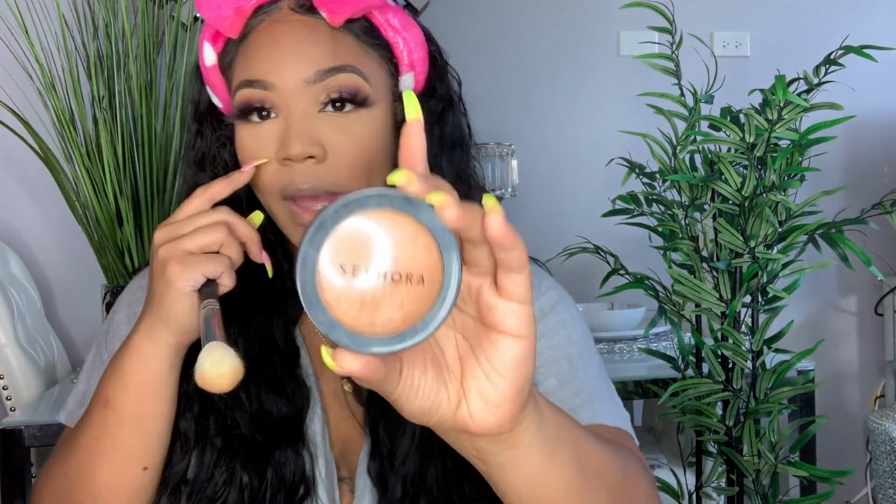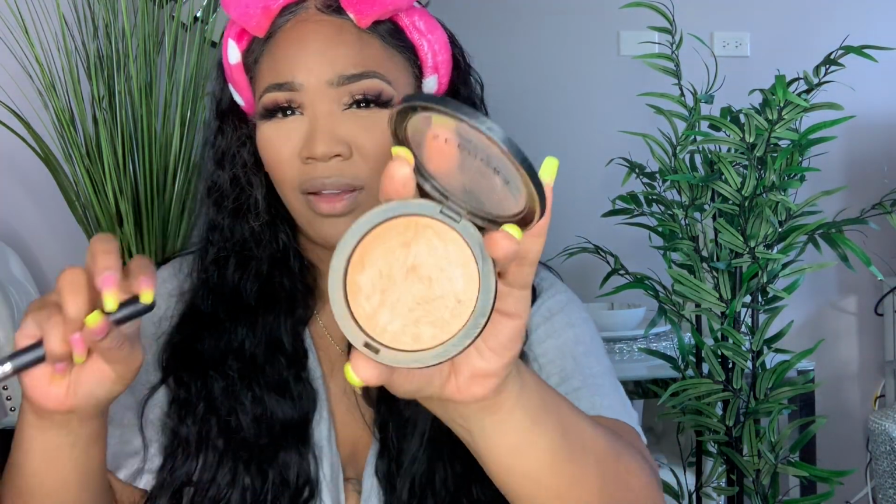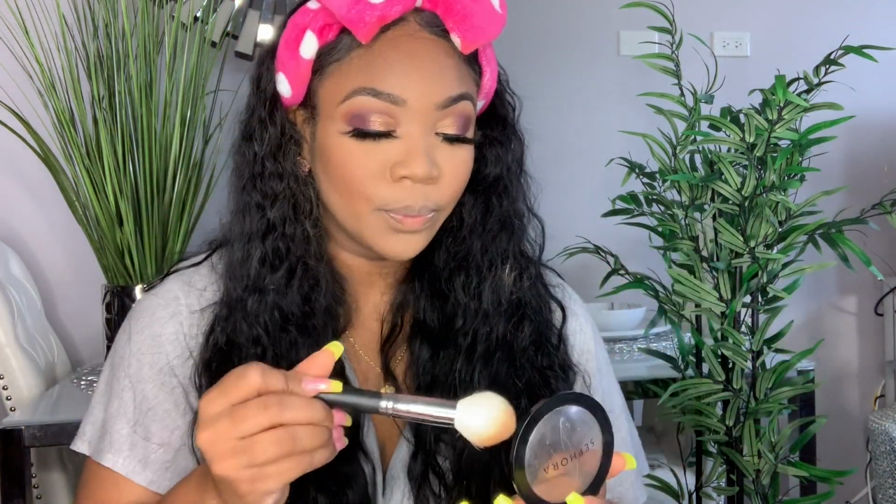So to set my whole face, I like to use the Sephora Micro Smooth powder. This is what it looks like. I think this is maybe $11 at Sephora. I've had it a long time. I actually got this because Alyssa Ashley recommends it, and I like watching her too. So that's how I got this powder. And I have the color Deep, which I probably shouldn't. Y'all, I just be grabbing stuff sometimes.